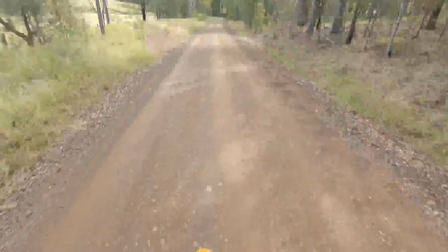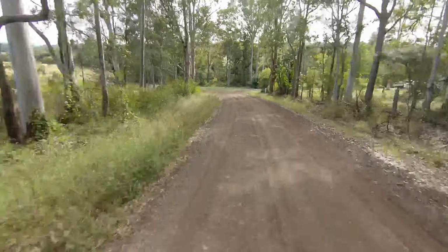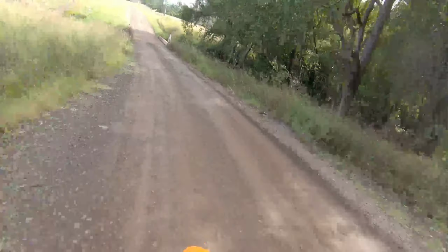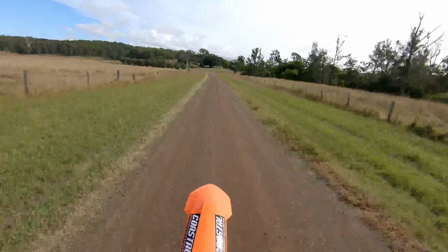Love this thing. So that's 80k an hour, fourth gear, just power wheelie. Loves it. Just some rough stuff. Handles it pretty good. Here we go again, another one.